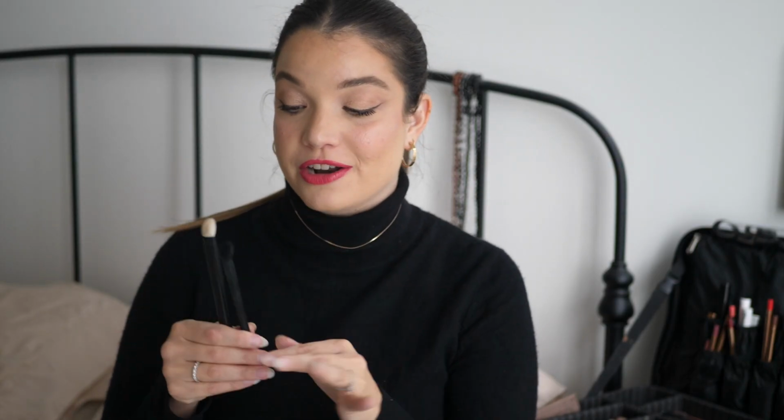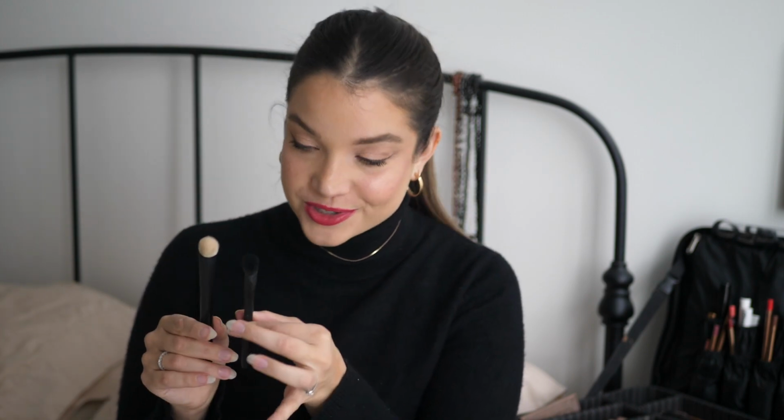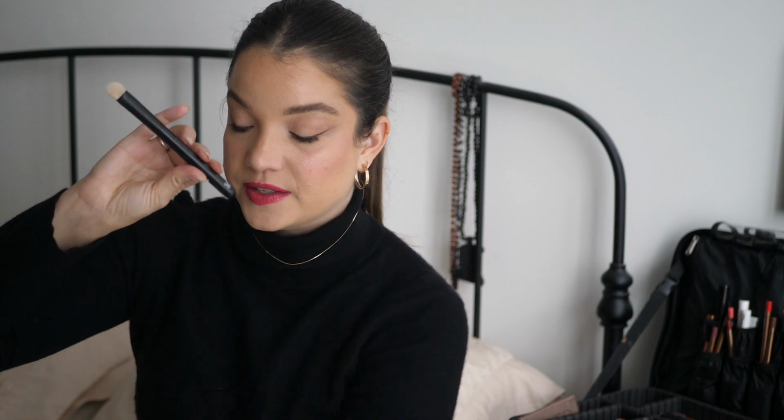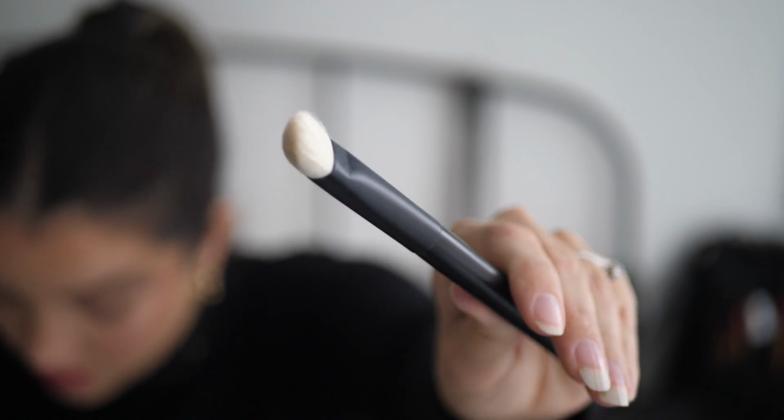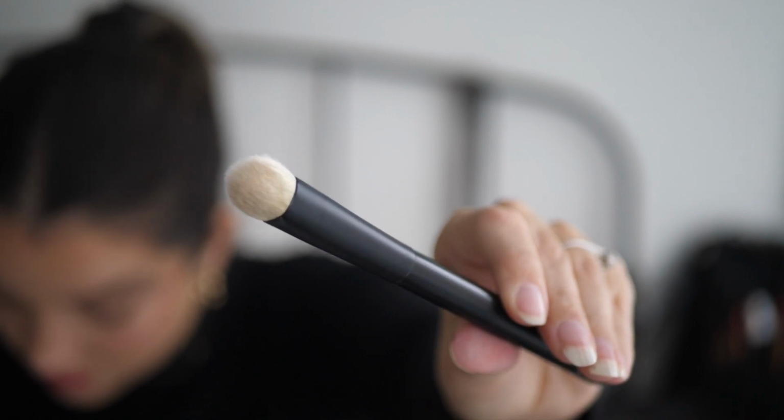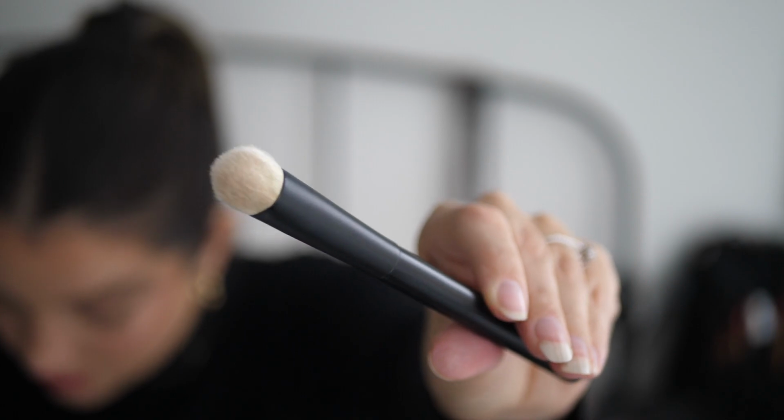I love a lot of my brushes, but I wanted to talk about two that I purchased this year that I used so much and have absolutely fallen in love with over the course of the year. They're both from Rephr. One is the number 36. This is like a little cat paw type brush. It's tapered and it's made with natural bristles, so it's so great for blending. I absolutely love this brush for blending out concealer under the eye. I can get right up close to the lash line with it.